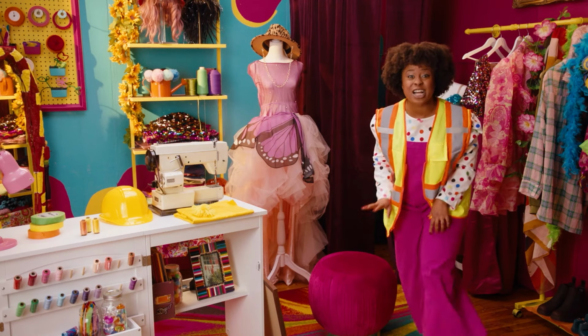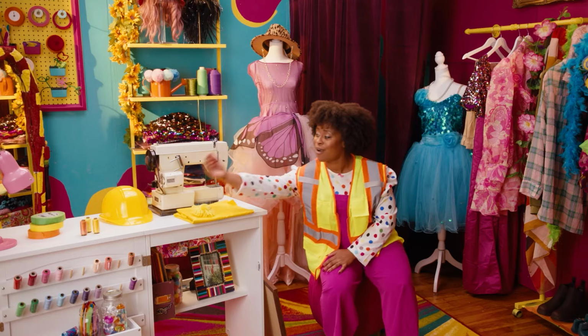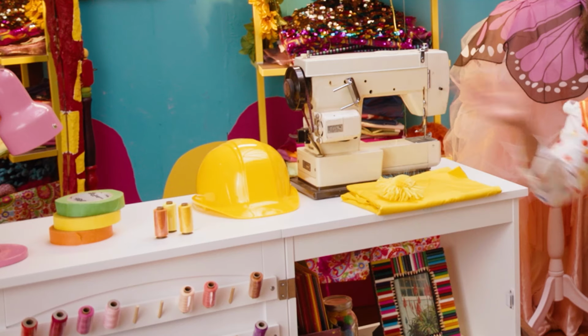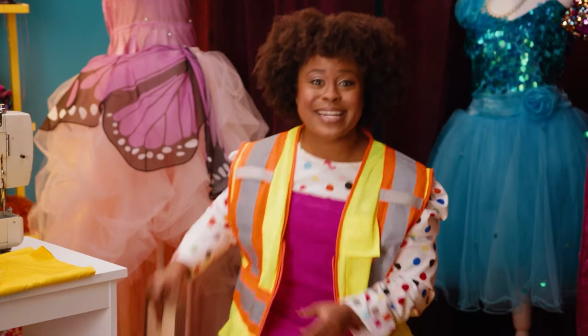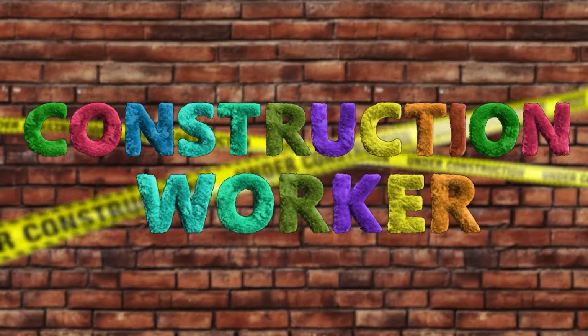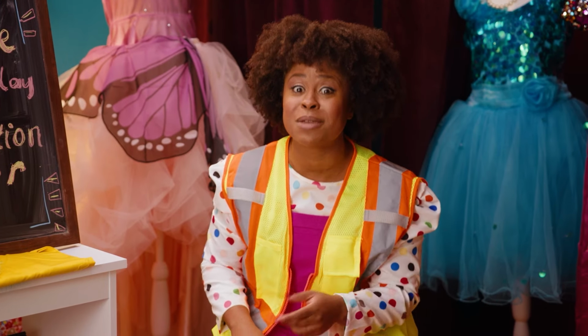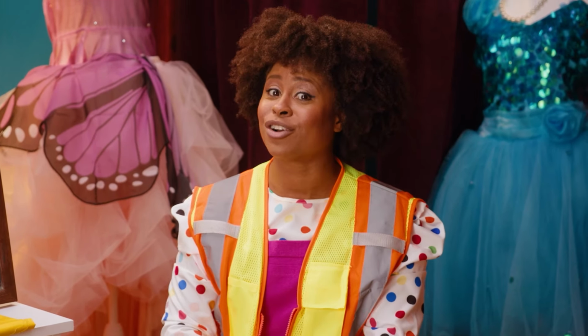Can you guess what the costume of the day is? I'll give you a hint. They also wear hard hats. Yes! The costume of the day is construction worker. Those hard-working people that build buildings, repair roads and bridges, and drive big trucks.